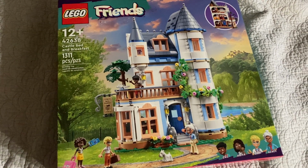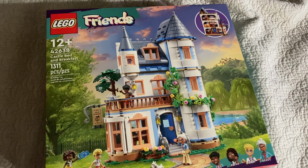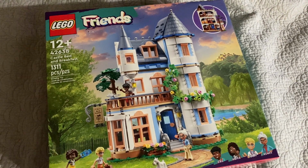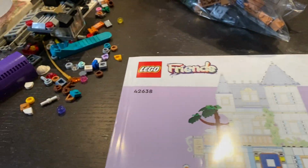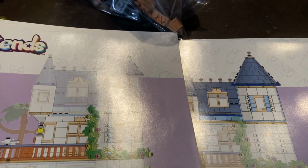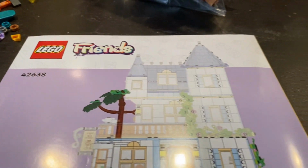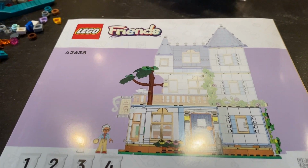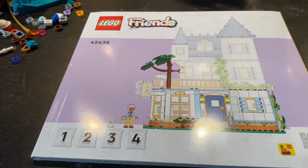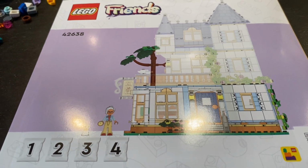4 mini dolls, at least a Schnauzer, maybe other pets or animals in this set, and I will stop talking and get to building. The 42638 is split into 3 instruction booklets, not surprisingly for the first floor, second floor, and third floor independently, meaning that a team of 3 builders can build this together, or you can have a couples build, girlies build, bros build, or just be selfish and have a single person build all 10 submodels.